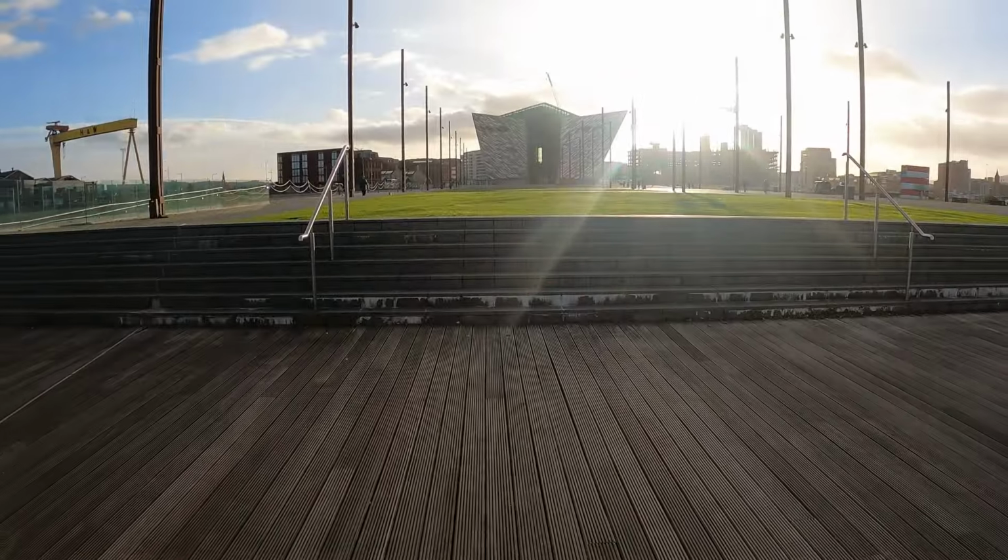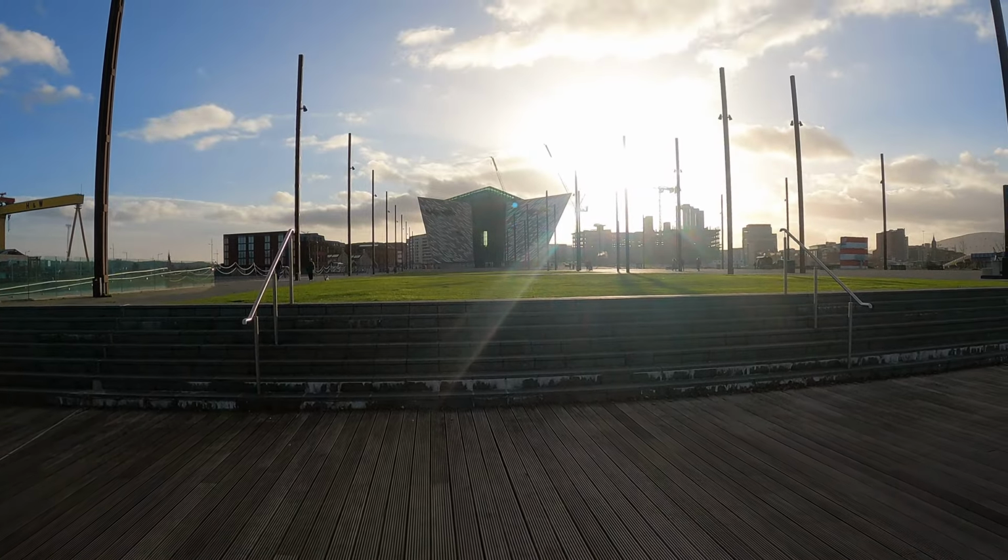But I honestly think if you are interested in the Titanic, obviously this has to be the place to come to. Now I'm going to leave you to the sun, very slowly going down. This looks amazing. Look at this. Look at that. What a picture that's going to be.